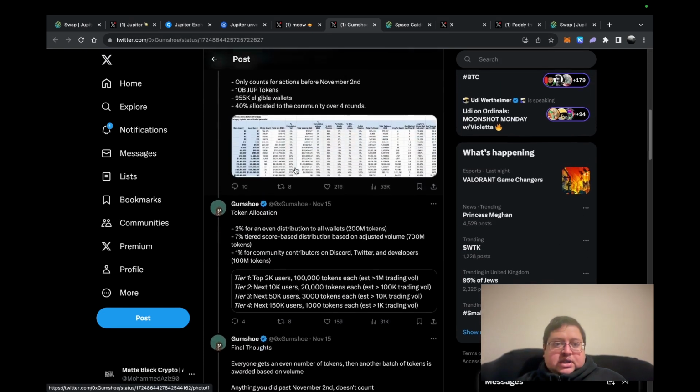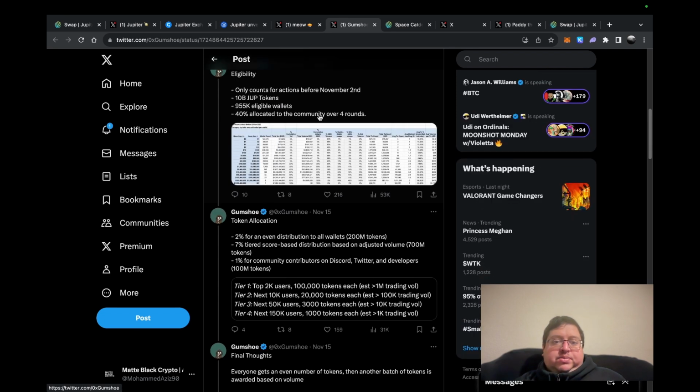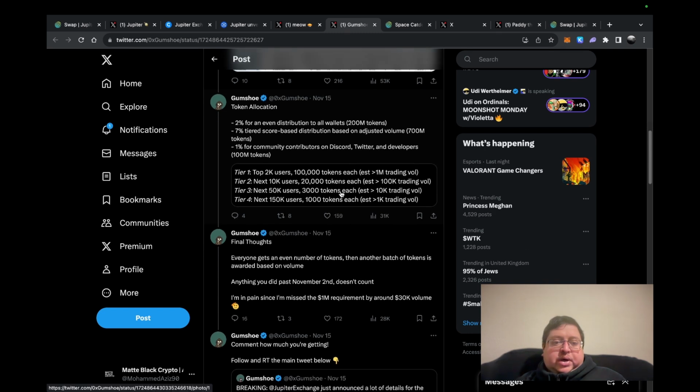So it says the eligibility. In total, the snapshot was November the 2nd. There's 10 billion JUP tokens, and 955,000 wallets were eligible, and they're going to allocate 40% for the airdrop. So that's 4 billion tokens. The token allocation: 2% for the even distribution to all wallets, 200 million tokens. 7% is tiered score-based distribution based on adjusted volume, 700 million tokens, and 1% for community contributors on Discord, Twitter, developers, etc. So that's the breakdown of the tokens.